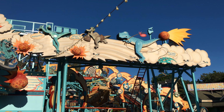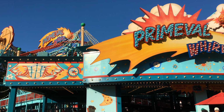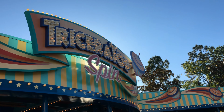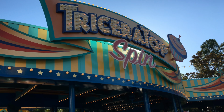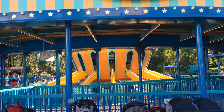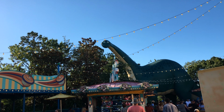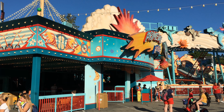And there are two sides to this particular ride. They're identical, and the reason for the two different sides is basically just to limit the wait times a little bit. Sometimes they'll only have one side running depending on how busy it is that day. And this is the front sign for the Triceratops Spin, which is very much like what you'd see in a carnival. So this whole area, again, is like a roadside carnival and very well themed. And as we pan over here from the Triceratops Spin, we'll start to see some of those carnival games, as well as the huge Brontosaurus that caps the end of the area here at Dino-Rama.